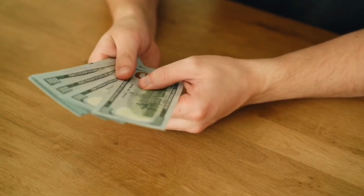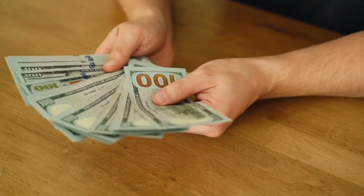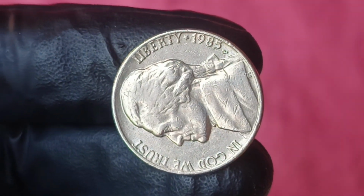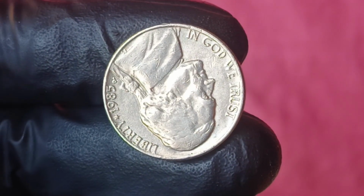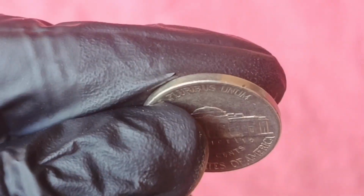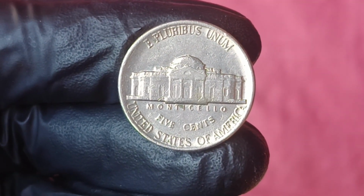Welcome to another fascinating episode where we dive deep into the intriguing world of numismatics. Today, we're uncovering the mysteries and values of a truly remarkable coin, the 1985 P 5-cent Jefferson nickel, which has captured the attention of collectors and enthusiasts alike, not merely for its face value, but for the wealth of errors and mint mark anomalies that have turned it into a veritable treasure trove worth an astonishing $230 million in total.